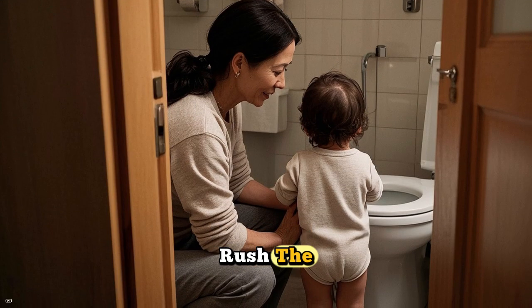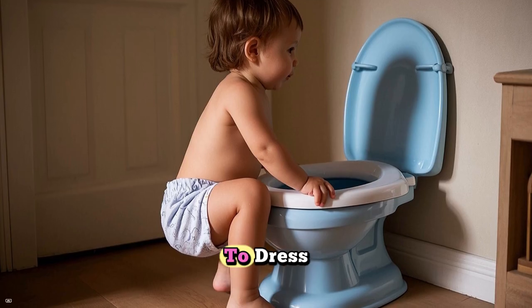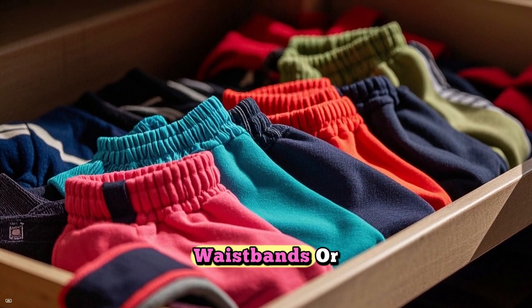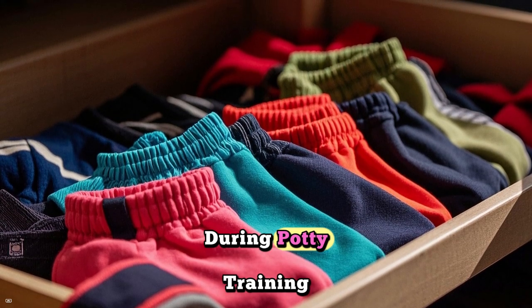It's crucial not to rush the process as it can make it more difficult for your child and lead to setbacks. It's also crucial to dress your child in easy-to-remove clothing. Choose clothes with elastic waistbands or simple fasteners like Velcro. This will prevent any wardrobe malfunctions during potty training.